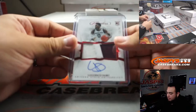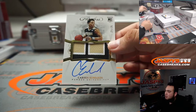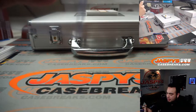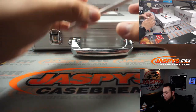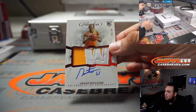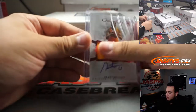Oh, Carson Edwards, 25 out of 25 RPA for Purdue. I actually have 130s here. I don't have 180s. We got Grant. Oh, sorry, that's two. Grant Williams, 9 out of 20. That would have been back-to-back Celtics right here.